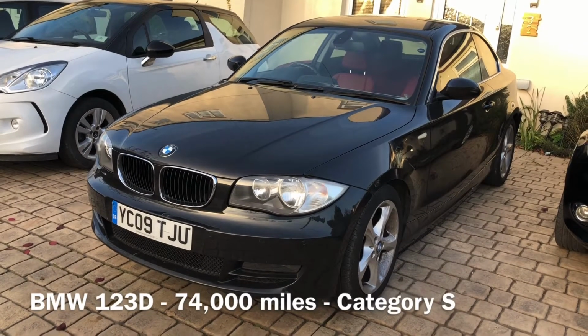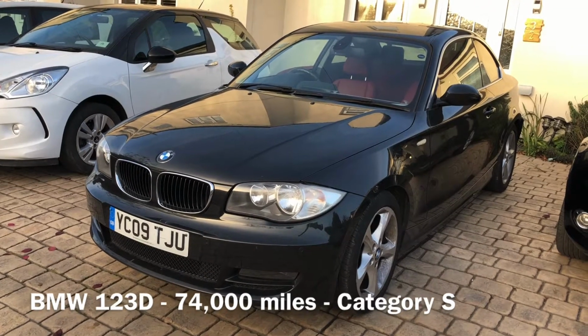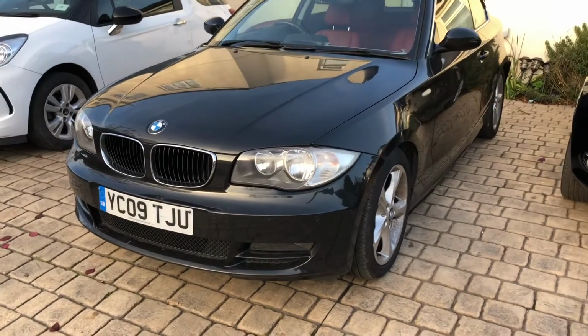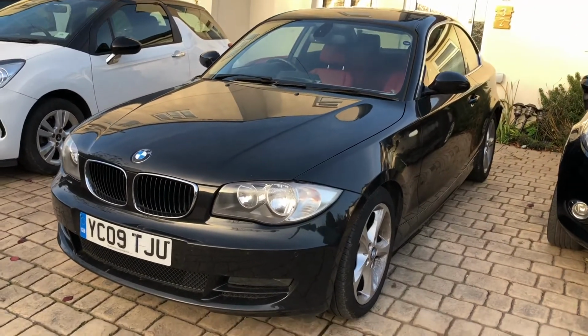BMW 123D SE, and this has got the dynamic pack, so it's got the M Sport suspension and M Sport interior, which is great. This one's got 72,000 miles, and it is a category S from the insurance company, and the damage is around the back.